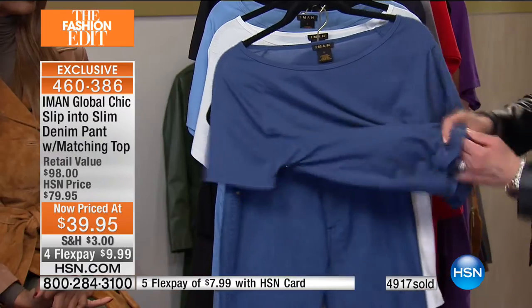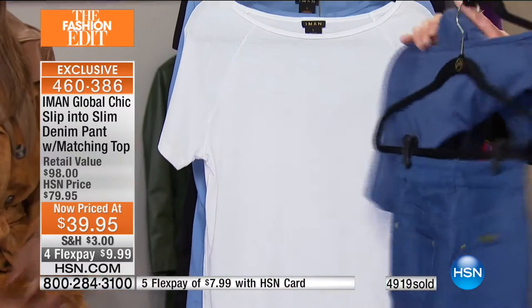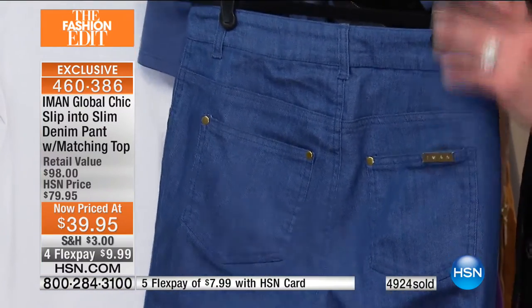And actually, you know what? I'm going to grab the classic denim here just to show you some of the design details on the jean itself. So I love the fact you get just a little bit of your hardware there at the back. Those wonderful gold tone accents as well.